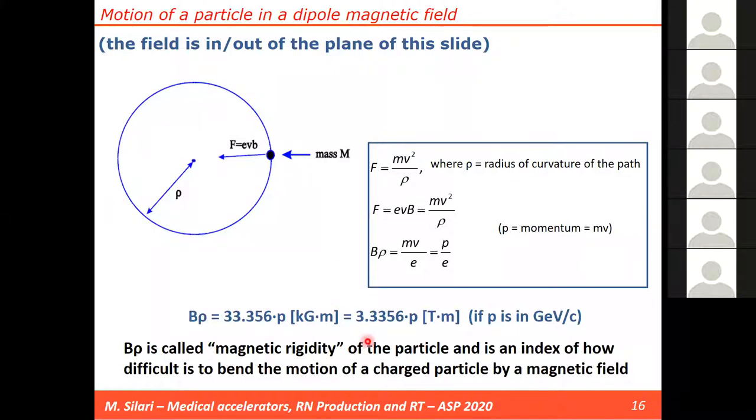And so p is the momentum of the particle, the product of the mass by its velocity. And B rho is what is called the magnetic rigidity of the particle. This is an index of how difficult it is to bend the motion of a charged particle by the magnetic field. It also tells you that the higher the energy of your particle, the higher the magnetic field has to be to keep the particle on the same orbit. Rho is the radius of curvature, or you simply have to let the particle jump onto a bigger orbit.